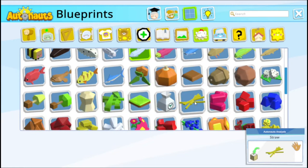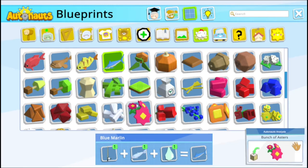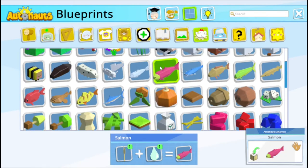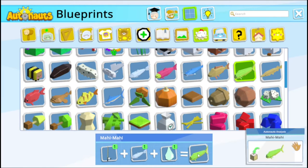Now, from what I was reading, this should be producing the marlin fish, the swordfish. Good fishing rod, bait, deep water. But it gave me a salmon as well, which should be coming from a fishing stick. So is it going to give me random outcomes? So I might get the salmon. What's the other salt water deep? I might get my.